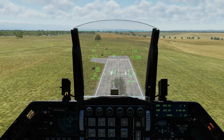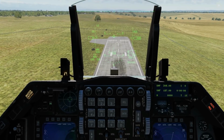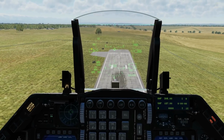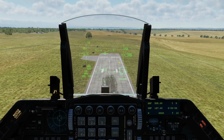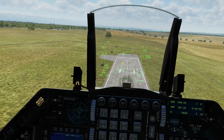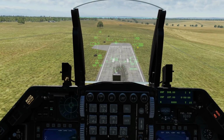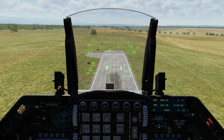Welcome back. We're going to start in the F-16 first. I've set it starting at exactly 230 knots. I know it doesn't show it in the HUD, but it will. At exactly 200 feet AGL, as soon as I unpause, we're immediately going to get a bird strike. We're going to lose the engine, and it's going to be exactly the same scenario.